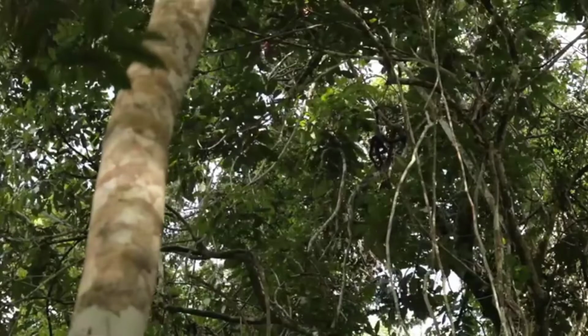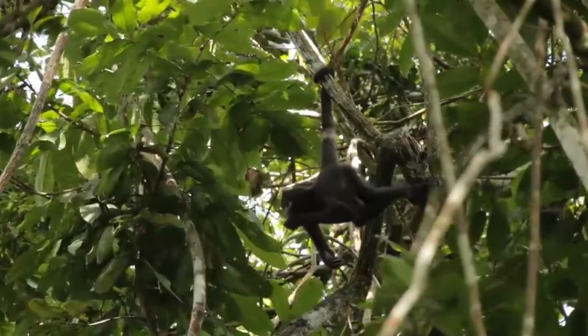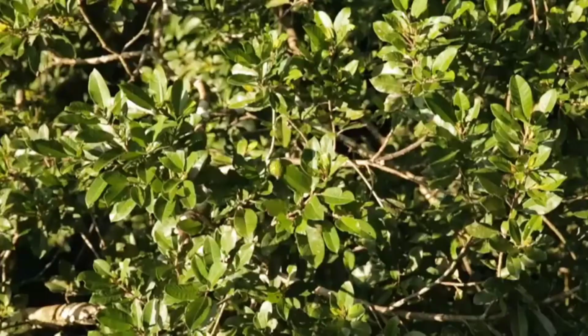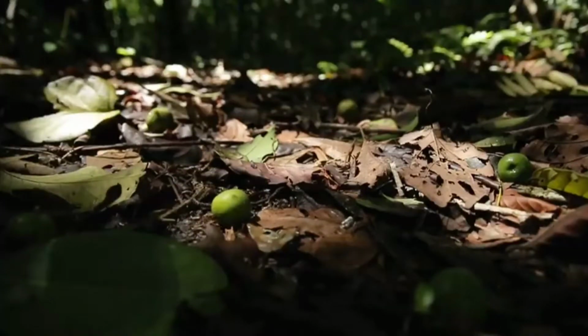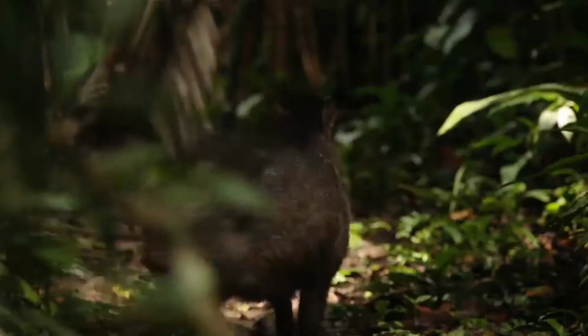When food is plentiful, spider monkeys will select the best bits from each fruit and drop the rest. But it rarely goes to waste, as peccaries that roam the forest floor will consume much of what's been dropped.